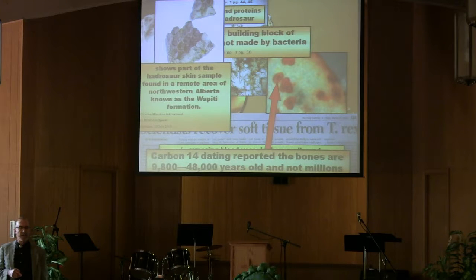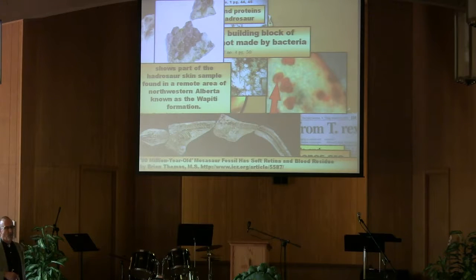Wow. And a mosasaur that's supposed to have been buried and died 80 million years ago, they found soft retina parts. What's retina? Eye parts. Do eyes last for millions of years? I used to farm. I've seen dead creatures. They don't last very long once they die. After about a week, soft tissue's all gone. Bones, after a few years, they're gone too. Well, these creatures are buried in rock layers that are supposed to be 65 million years or older.